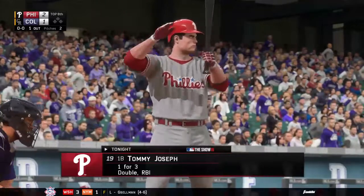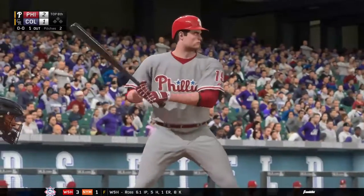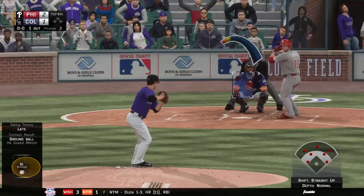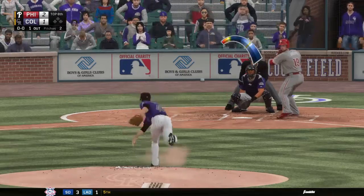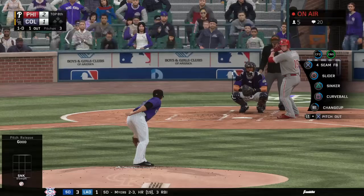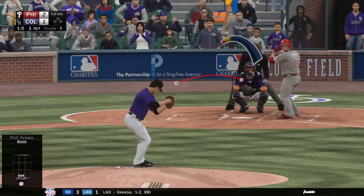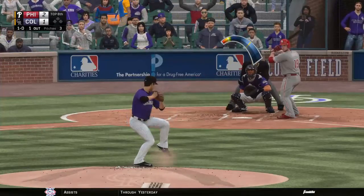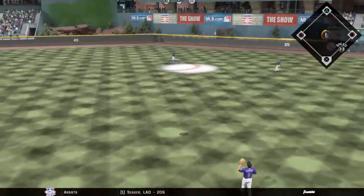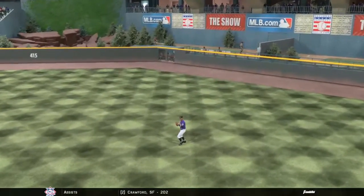Tommy Joseph will dig in. Took a called third strike his last time. Yeah, and hopefully he got that out of his system. They really need him to come through right here. He'll start him with a sinker here, but that sinks a bit too much that time. It's 1-0. He goes the other way as this is hit in the air toward the gap in right center. Desmond calls for it. 2 down.